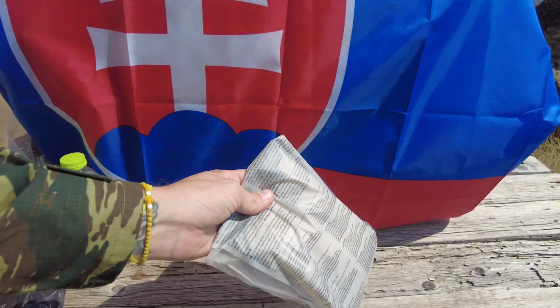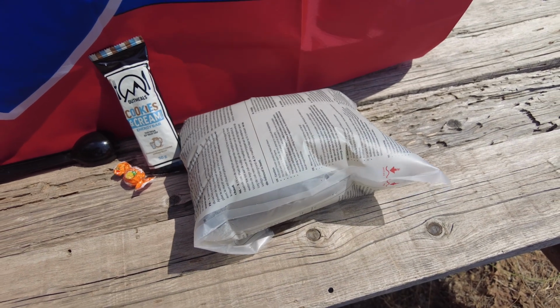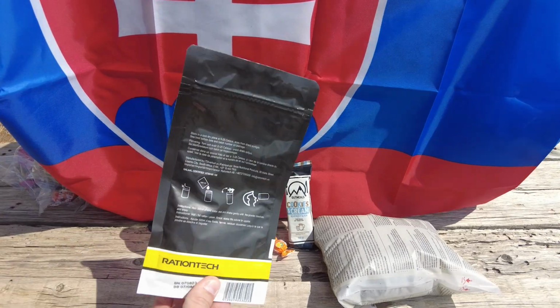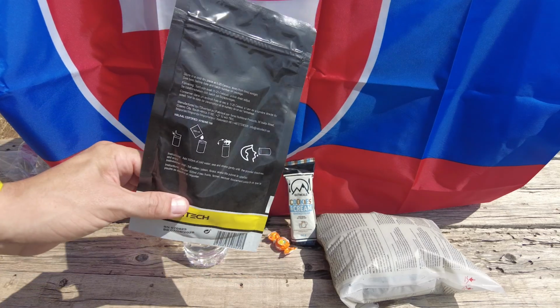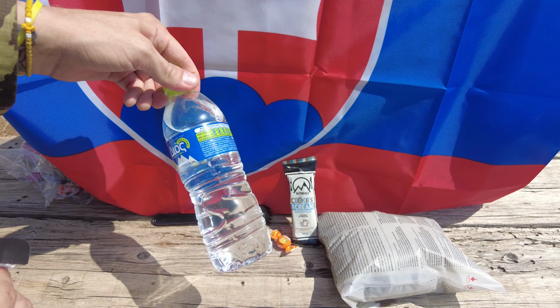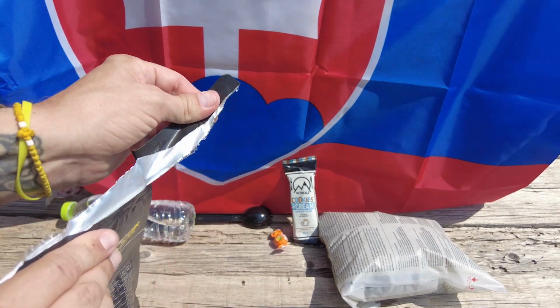Shake that up. I'm going to leave it to one side. It's definitely working well already. So let's make up this drink. It states on the back to make it up in the packet with 500 mils of water, but I've done that before and I've had it all over the place, so I'm actually going to pour it straight into a 500 ml bottle of water here.